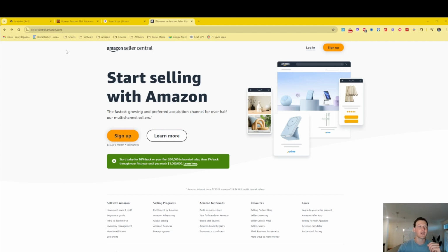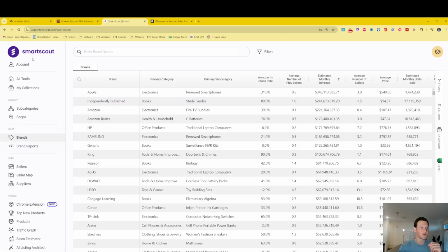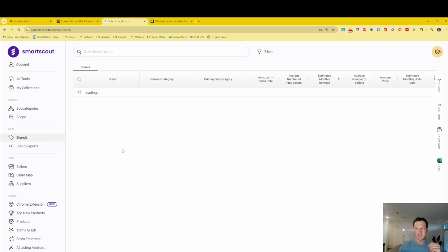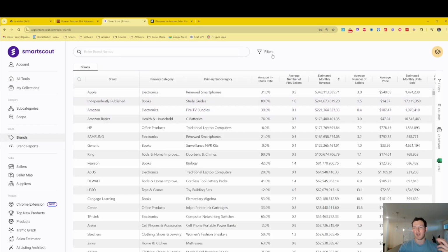Step 2 is we come over here to Smart Scout. This is a tool called Smart Scout. And what we do is we jump in here into the brands tool. We open this tool and then we want to find a qualified brand that we can then contact for a wholesale account.